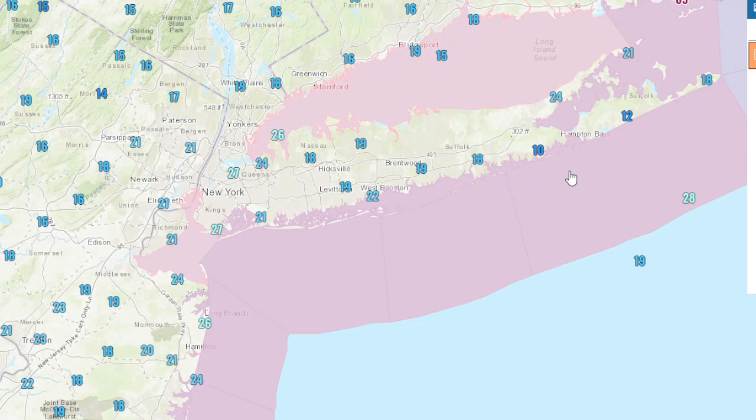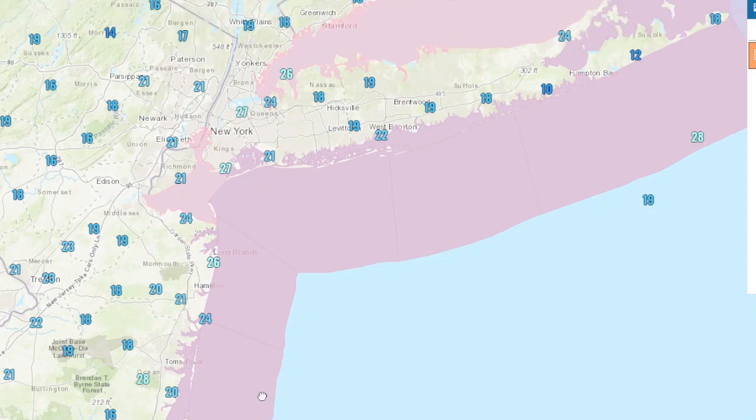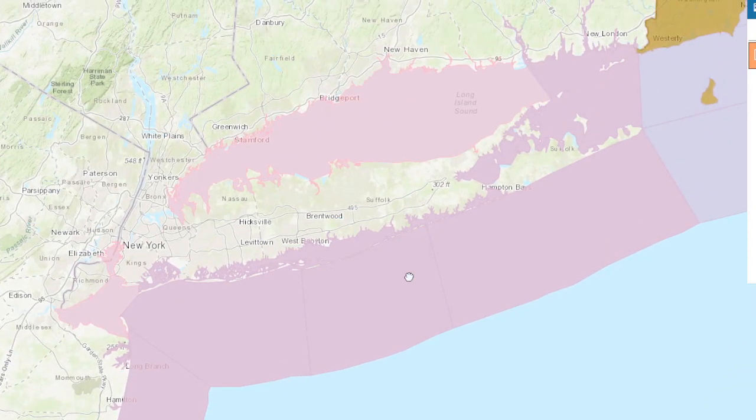It got cold this morning, though. 10 at West Hampton. Looks like 19 at Islip. The city was in the 20s, and lows were around 20 in Jersey there. Looks like 18 at Lakehurst. So yeah, it was pretty chilly this morning.